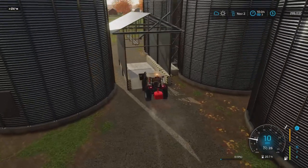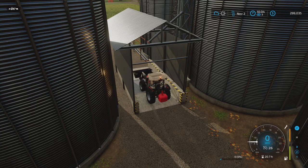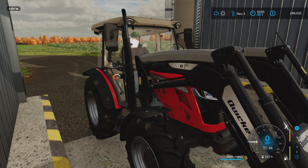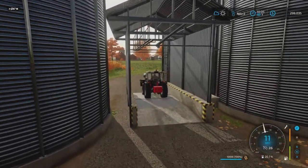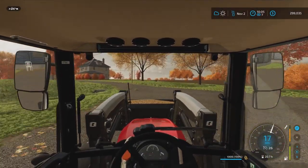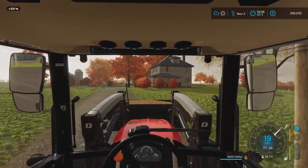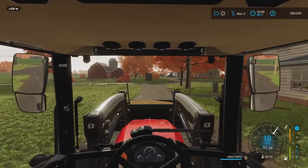We'll probably end up overfilling because we won't need all of it. There we go. I got 1,000 liters. There's no way that's not enough. It'll be too much. This little bucket only holds about 1,000, huh?